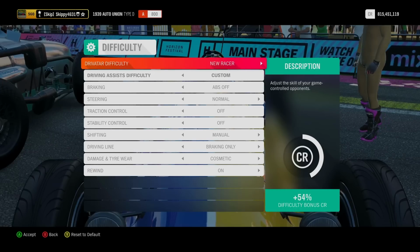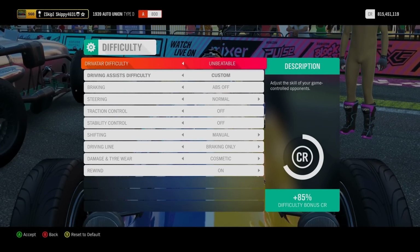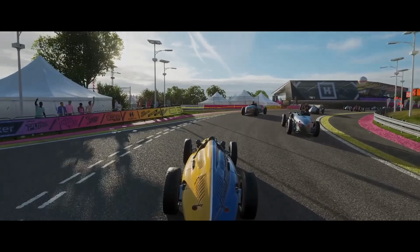The avatar difficulty for the weekly Forzathon challenges does not matter. Normally, I put it on new racer because there's no reason to make it any harder than it needs to be. But to get 2 show-off skills, I'm actually going to leave it on unbeatable. Here we go then, 2 show-off skills.